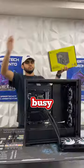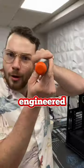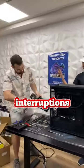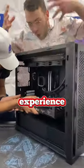Our customer leads a very busy life and needs a PC that's not just fast, but also stable and reliable. That's why we've engineered this system to provide a seamless experience, ensuring that it won't cause any headaches or interruptions, even during heavy workflow. At Gamertek, we take pride in delivering the absolute best possible experience when it comes to computers.